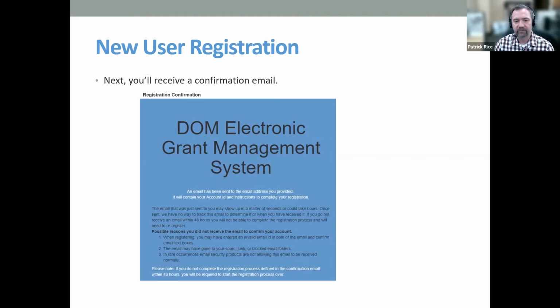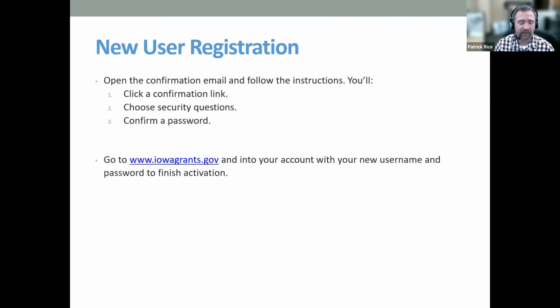So again, you first type in your first and last name, then your email address, click the link at the bottom, and that will send a registration email to the email that you provided. This confirmation email will ask you for some security questions, as well as to confirm a password. This is where you really finish your registration, through this email link. So once you receive that email, go into your email, open it up, type in the security questions and password, and that'll continue on to the iowagrants.gov process.